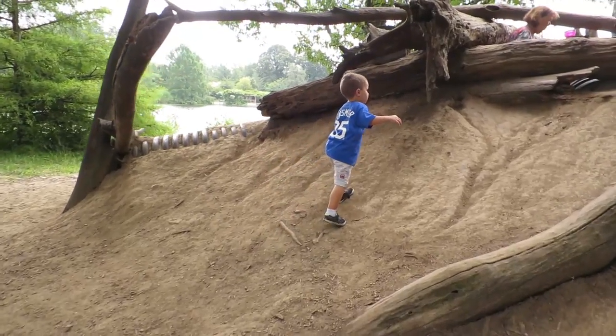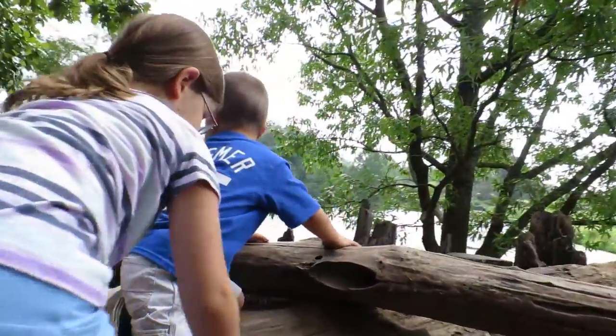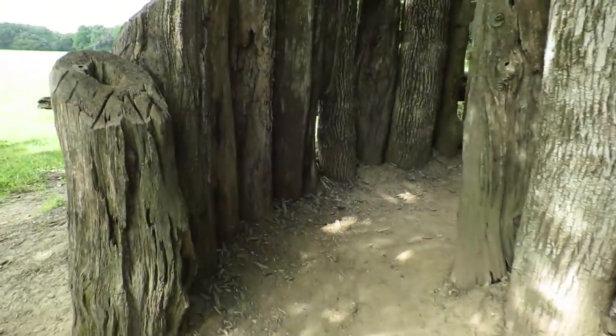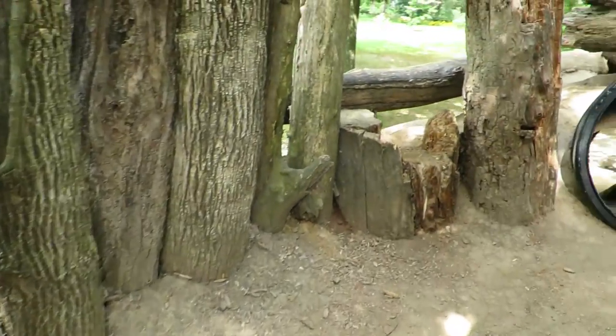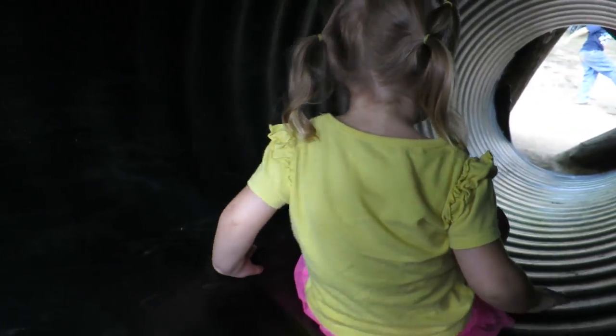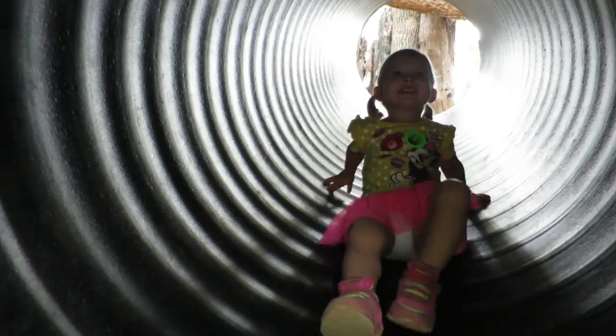So it's my dream in our forest area in our backyard to build something like this for the kids to play on. Watch out, Dad! You come in? Yes, watch out.